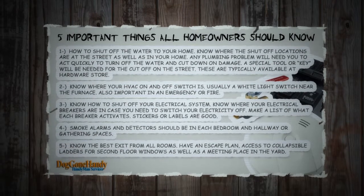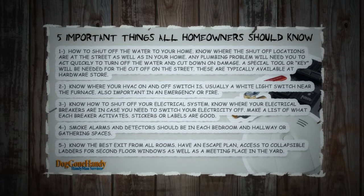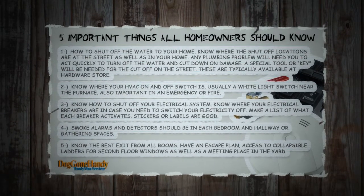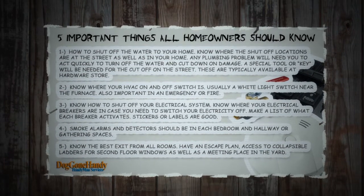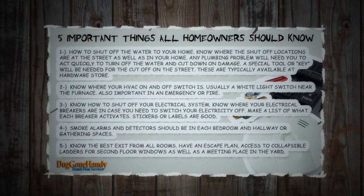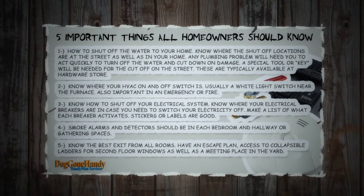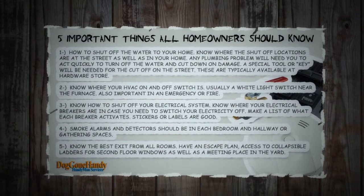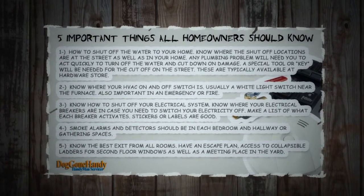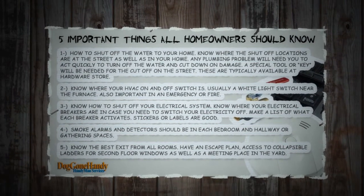4th thing you have to know, where is the fire? You should have working smoke detectors located in every sleeping room, that's by code, plus in hallways and gathering rooms. You can also put them in mechanical rooms and in your garage as well. Newer detectors will sync up with the other smoke detectors in your house. So if there's smoke in the house and one detector goes off, the newer ones will set them all off at once, which is a big plus.